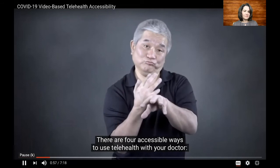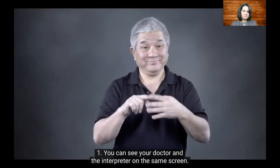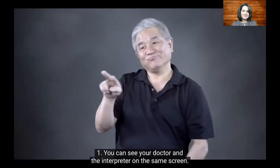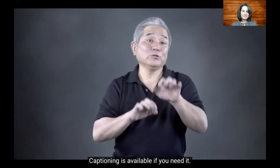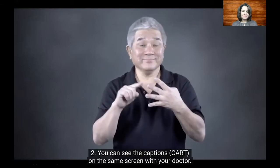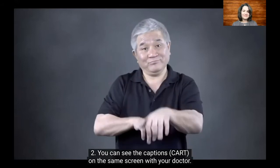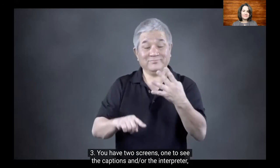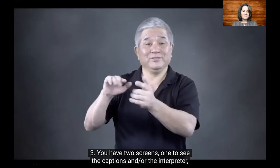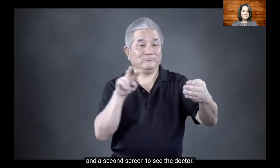There are 4 accessible ways to telehealth with your doctor. Number 1, you can see your doctor and the interpreter on the same screen. Captioning is available if you need it. Number 2, you can see the captions or CART on the same screen with your doctor. Number 3, you have 2 screens, one to see the captions and/or the interpreter, and a second screen to see the doctor.